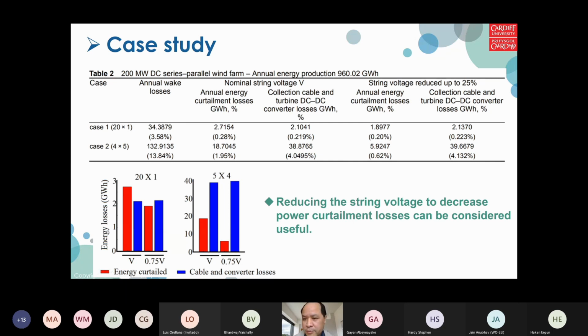if we reduce the voltage, we have to increase the current. Increased current means increased power losses, along the cable or in some converters, because the current increases. We calculate all this and put them together: this curtailment, how many? This in terms of annual electricity, gigawatt hours, and these losses, and just put this data for the different cases, 20 turbines, 1 string, or 5 strings, 4 turbines.